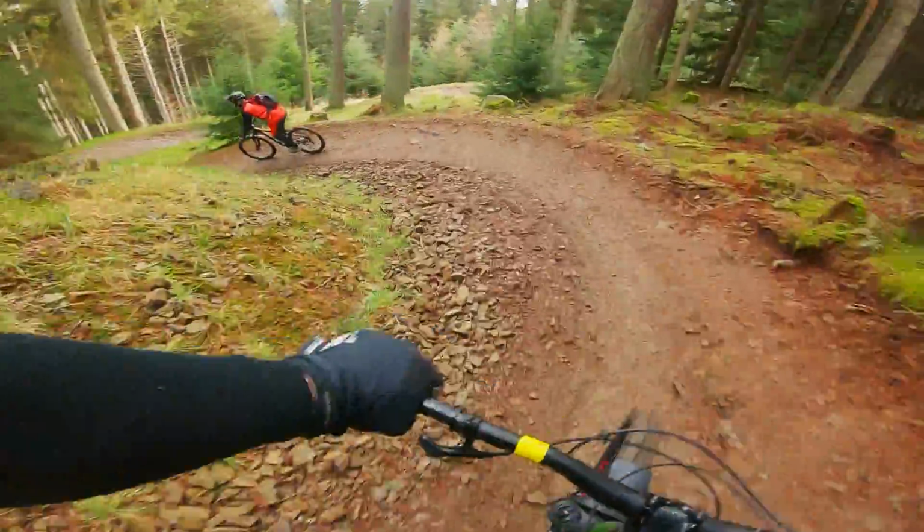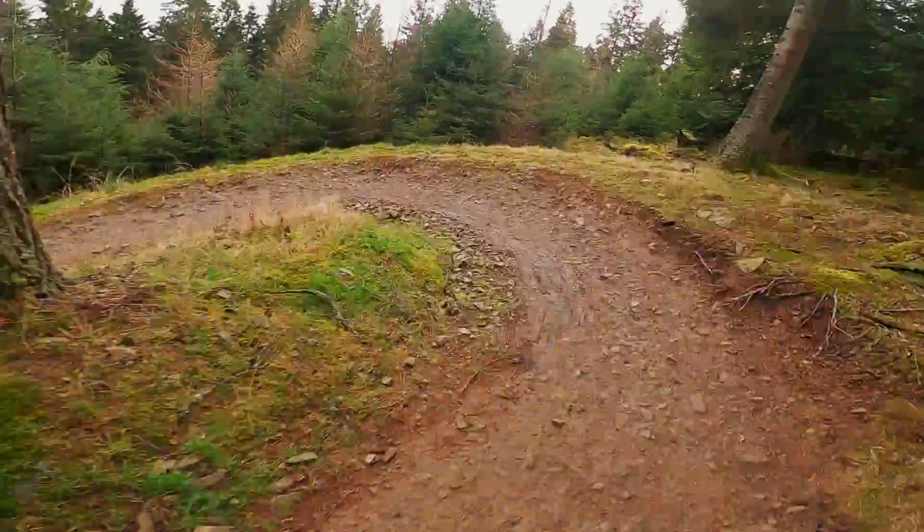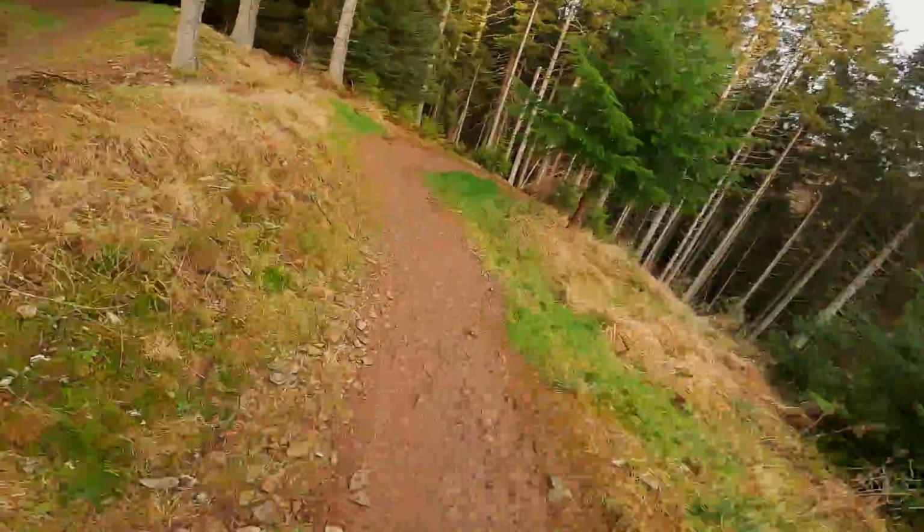If we missed out Cool Runnings and stuck to the fire road, we'd make it to Spooky Wood climb in no time without losing height, but that's not really what we're here for.